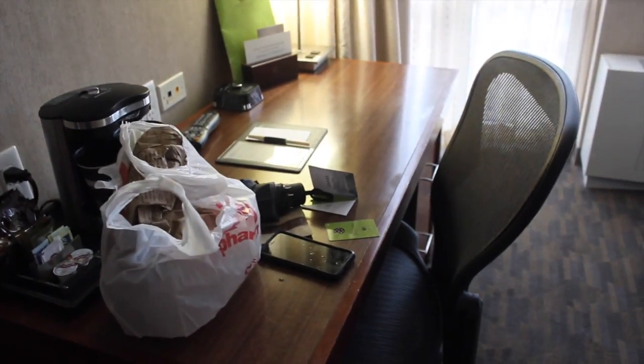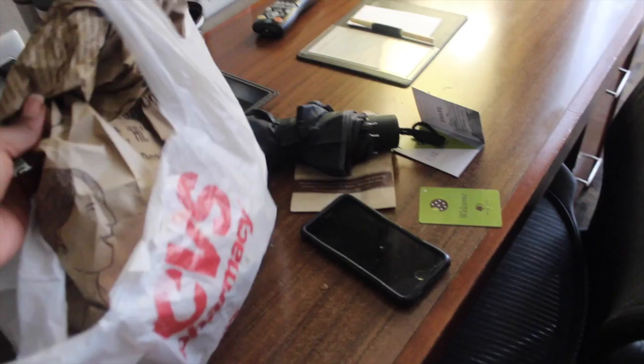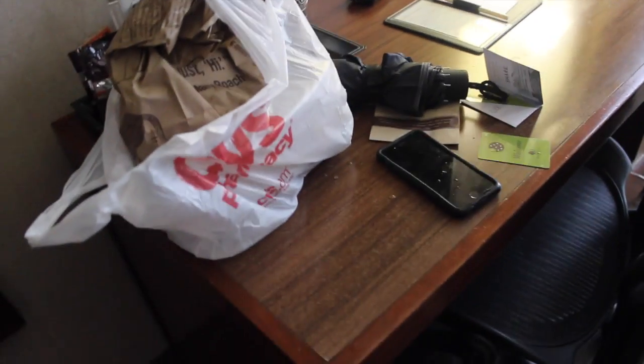So over here is a little desk. This is my Chipotle that I just got. I also stopped at CVS. I had to put the bag around this bag because I know that the rain would have torn this up. I forgot to bring my lashes, so I had to stop at CVS and get some lashes.